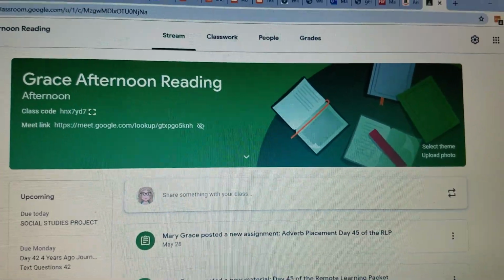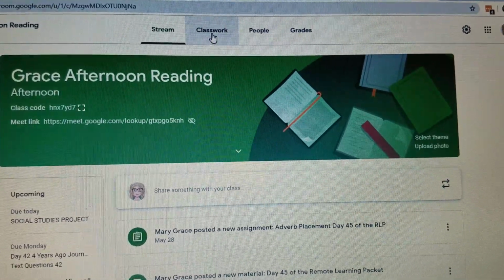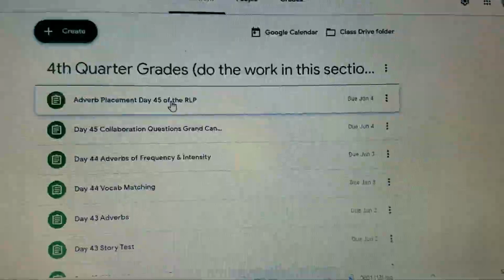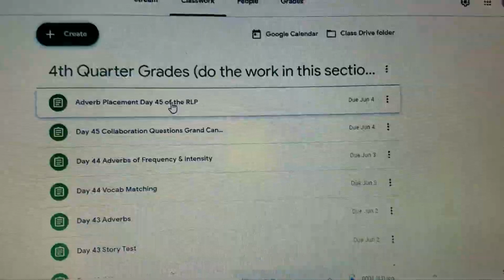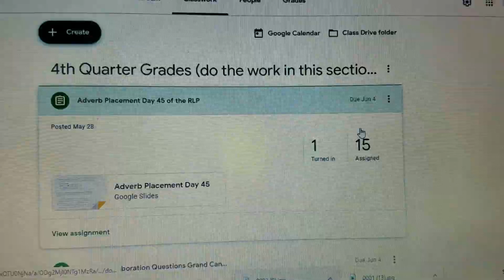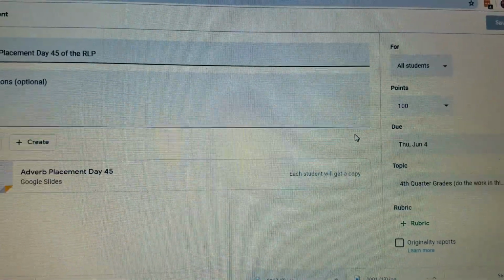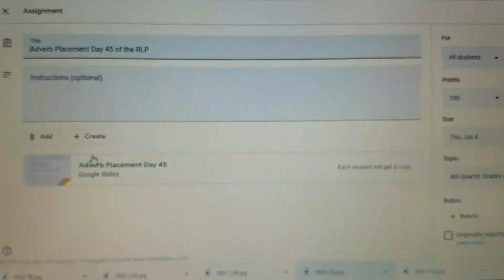So, okay, this is our main page. This is where you find the stream. You will go up here to classwork. And here it is, adverb placement, day 45. So let's take a look at that. All right, there's your assignment. Oops, somebody's already turned it in. Okay. I have to do this differently than you do. You have a different thing. You just click on it. All right, so let's take a look at this.